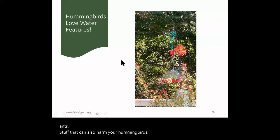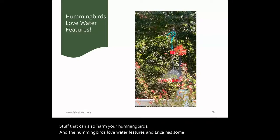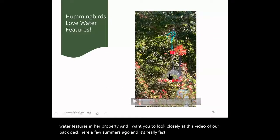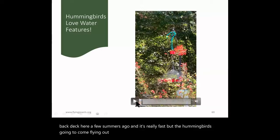And the hummingbirds love water features. And Erica has some phenomenal water features on her property. I want you to look closely at this video off our back deck a few summers ago. It's really fast, but the hummingbird is going to come flying out of this spray of water. So here we go.